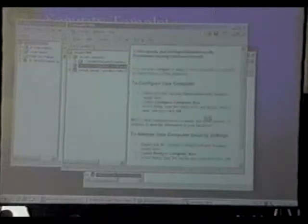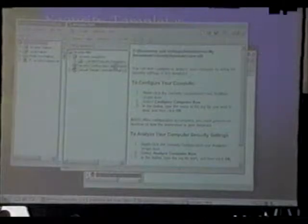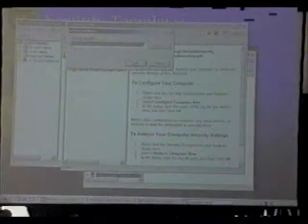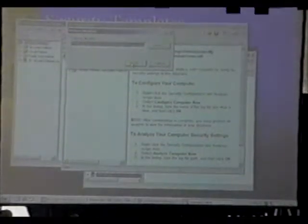And what's going to happen here is just about nothing. You can't really see any difference. But now what it allows us to do is go in and say analyze computer now or configure computer now. I'm going to analyze computer now. It asks me where I want to store the log. By default, it's going to store it in the local administrator's or the logged-on person's temp location. So say okay. It goes in and creates it pretty quickly. And now I can breeze through here and take a look at account policies, password policy.